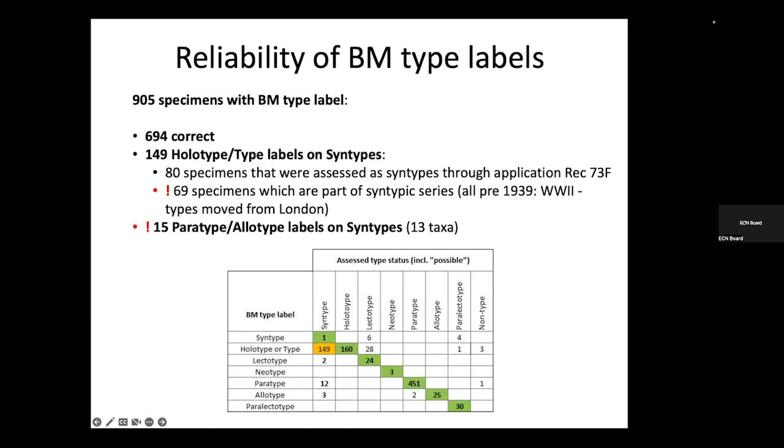And paratype or allotype labels on syntypes, it's a linked issue. It's a mix between name-bearing and non-name-bearing types. So based on this preliminary data, the main issue seems to be certain specimens have been segregated and labeled as a unique name-bearing type when they're in fact part of a syntypic series. And certainly people should be made aware of this. And that's it from me.